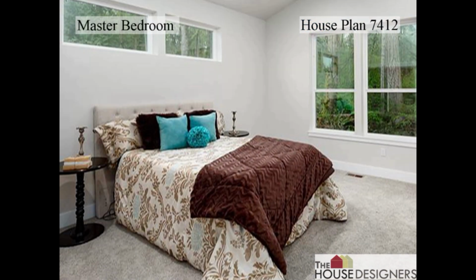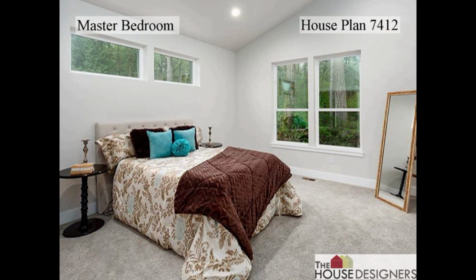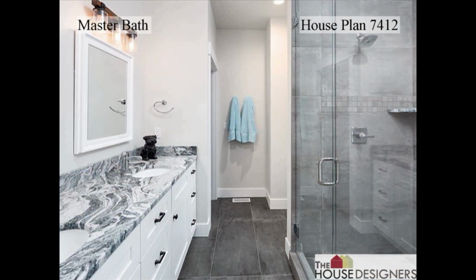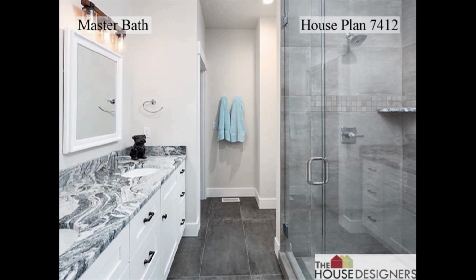The master suite is on the main level, accessed through a hall by the stairs, so it's separate from the living spaces. Again, just look at the ceiling and how the windows bring the outdoors in. The master bath boasts a his and her vanity, a soaking tub, and a huge towel shower. The toilet is hidden beyond the shower, and there's a walk-in closet at the end.